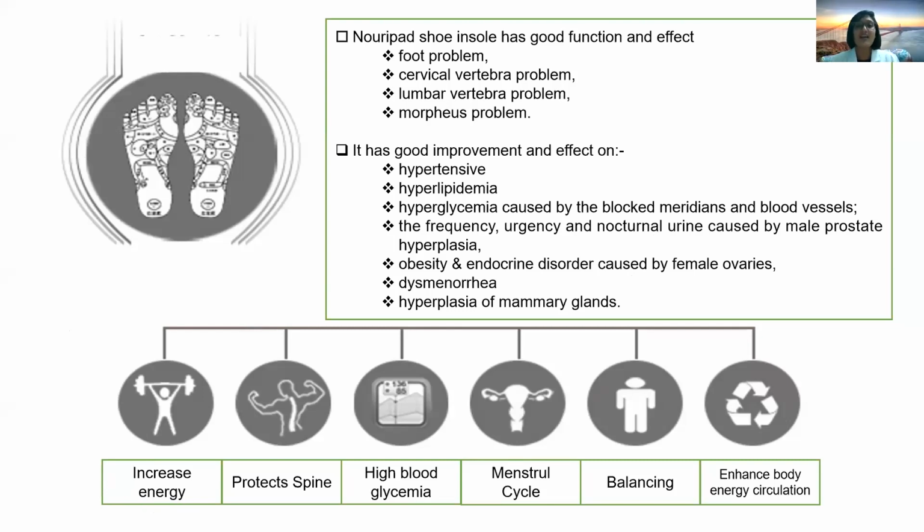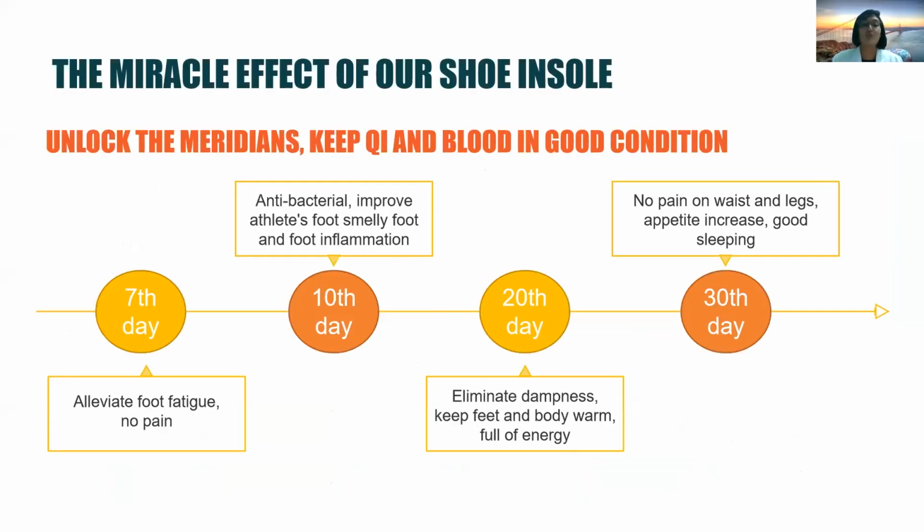With this, let us look at what are the miracle effects given by our shoe insole on the 7th, 10th, 20th, and 30th day. 7th day, it alleviates foot fatigue. You won't be having pain. And on the 10th day, it gives a remarkable change, it will be antibacterial, and improve the appetite, and smelly food. 20th day, it eliminates the dampness and also keeps your body warm.